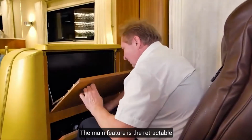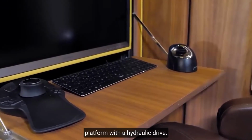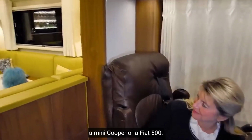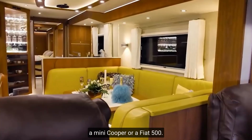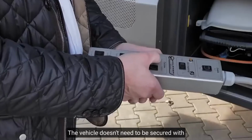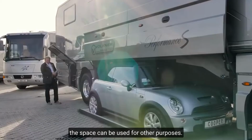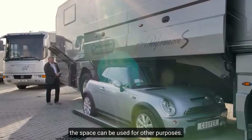The main feature is the retractable platform with a hydraulic drive. There's enough space for a compact car like a Mini Cooper or a Fiat 500. The vehicle doesn't need to be secured with cables, and thanks to the flat floor, the space can be used for other purposes.